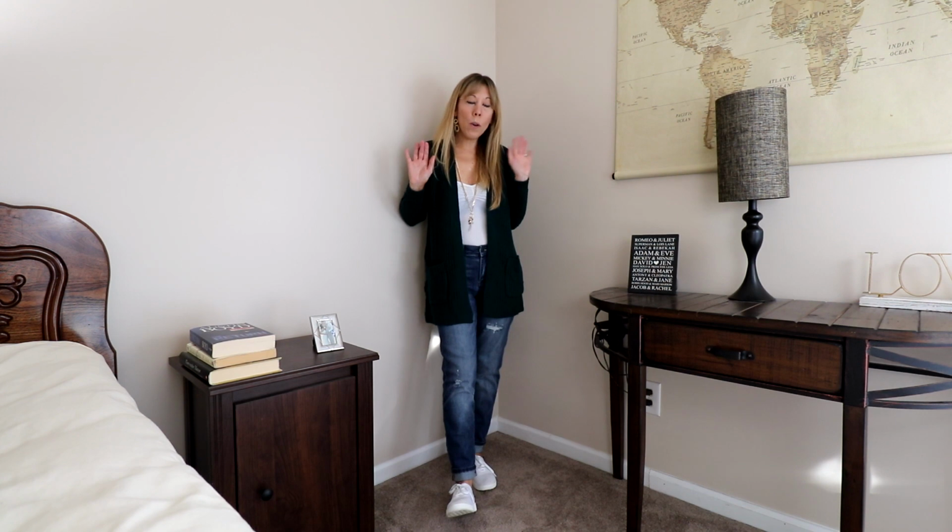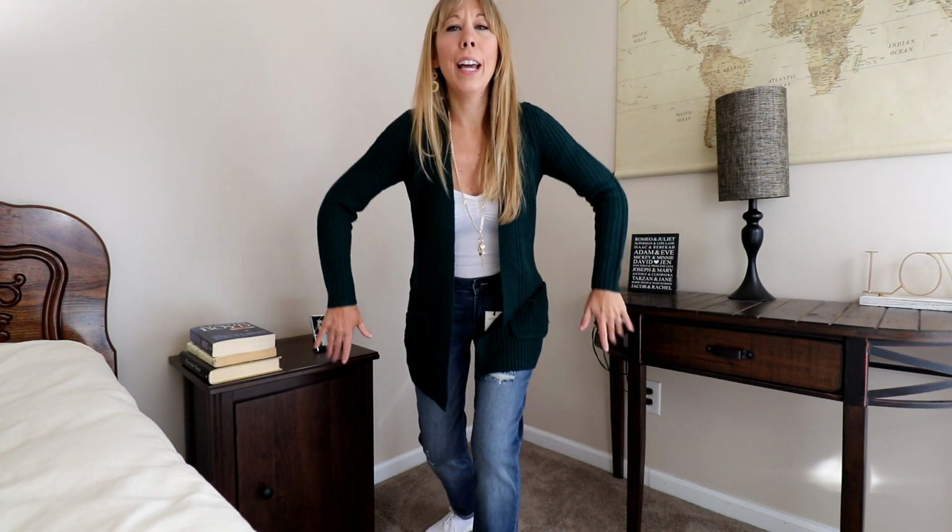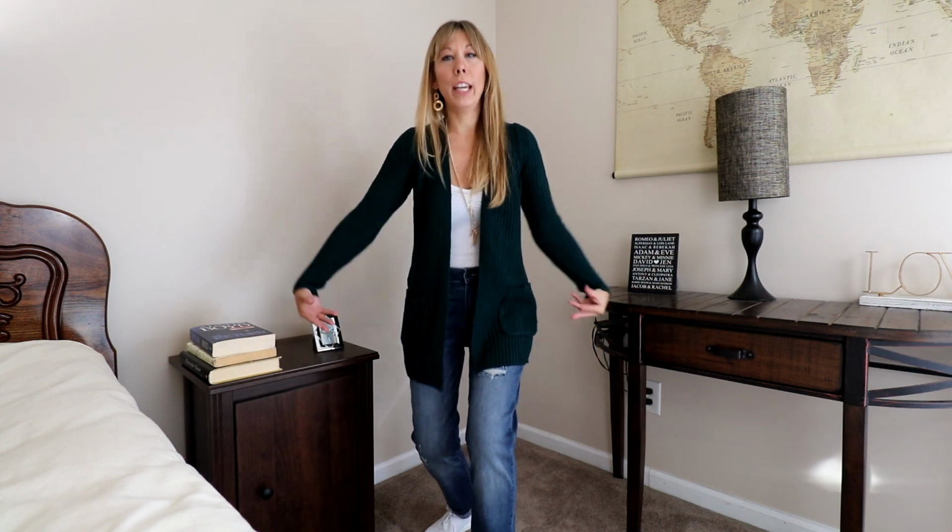And I can't wait to get these pieces on and see if they feel wonderful. So let's get to it. Okay, so I've got two of the pieces on, and I am obsessed with this cardigan.